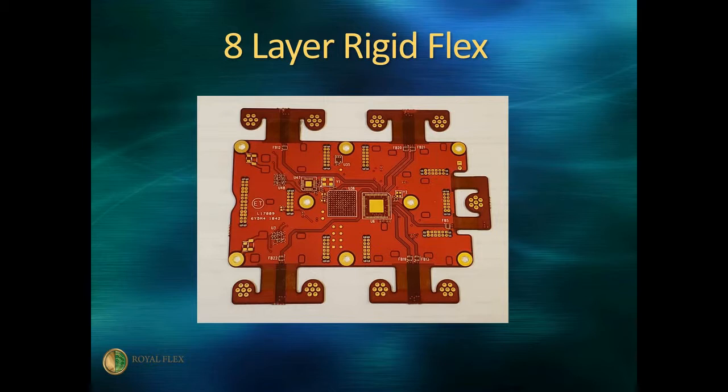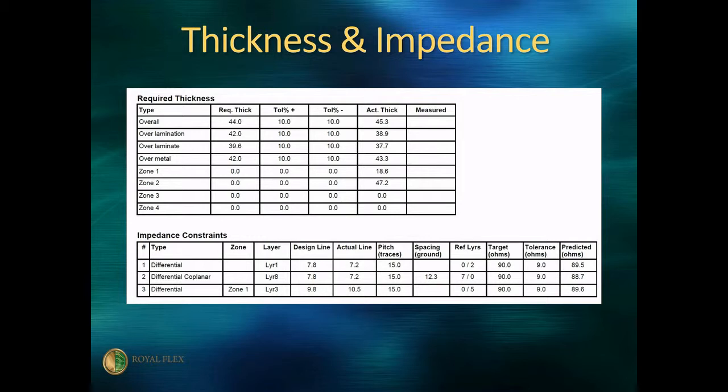And then this is that actual board finished. So it has a BGA and a couple other samples connectors. The wing arms are rigid flex, and they bend down to plug in the connectors into a tight little box. So here's some information on this particular build, how much laminate, how thick they are. You look at the different zones of the actual thickness in the areas, and then our impedance constraints and our target line widths. And then we use these numbers out on the floor to accurately hit your impedance numbers.